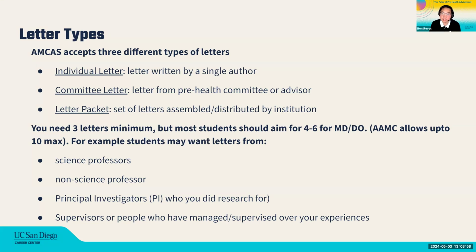So we sometimes see this in maybe a special master's or a post-bac program where they have a dedicated committee letter or a packet of recommendation letters that they are providing. Outside of that context, though, for the majority of students, you're just submitting individual letters to the AAMC. Like Jade had mentioned, we usually recommend about 4 to 6 letters.